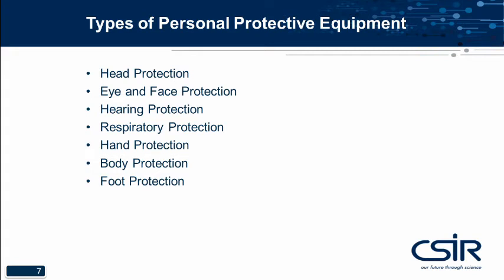As an example, if you know that TB can be spread via the airborne route, you know that you need to protect your respiratory area and you need respiratory protection. If you know that COVID is spread via the contact route, as an example, you need to create a barrier that will prevent direct contact with the infectious agent. That can be through the hand, through body protection, through foot, through eye and face protection.